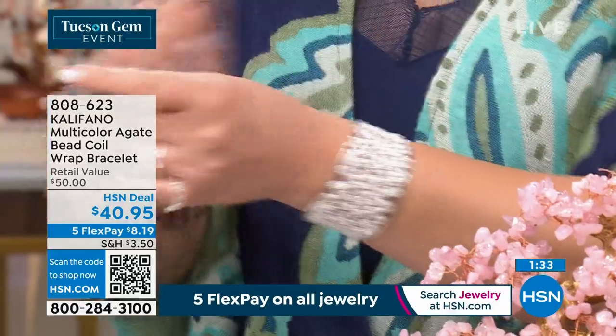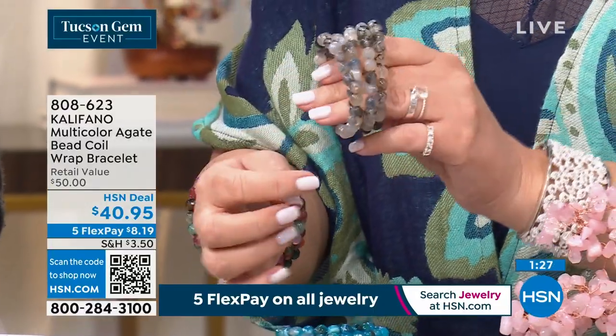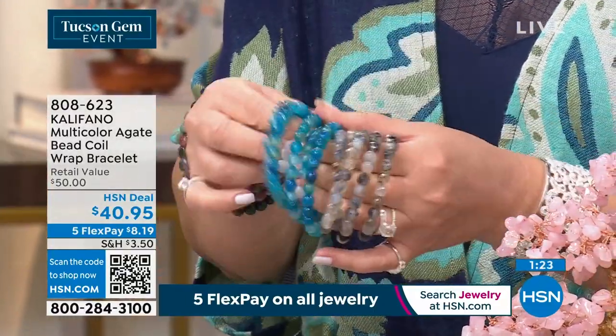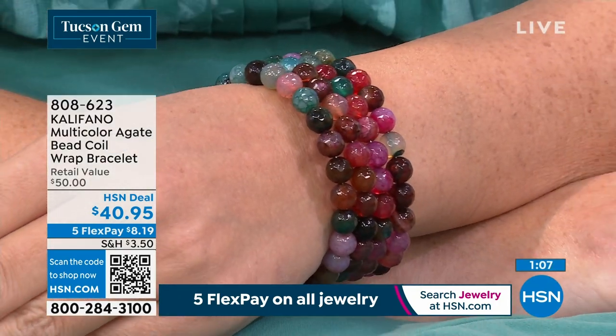And then finally, we do have the natural. This is gray, and it's all these natural colors. There's gray, there's black, there's tan. Isn't that neat? Love. And the blue, if you're a girl who loves your blues, look at all those shades of blue. Everything here. Aqua blue, there's sky blue, Caribbean blue, London blue, Swiss blue, all the blues are there. That's an incredible buy for $40.95, ladies. I would order quickly because we had these last night.